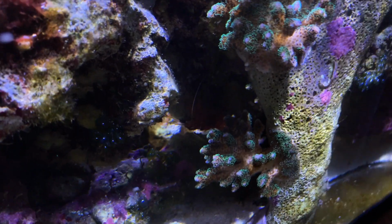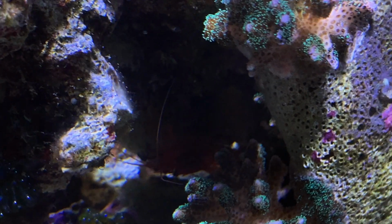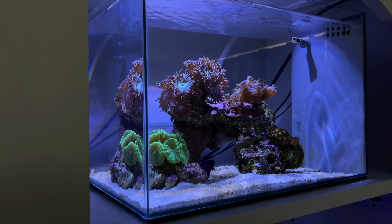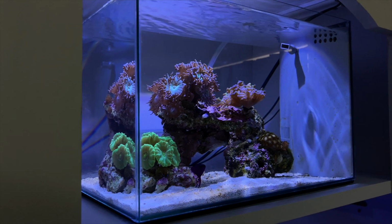Now there's another issue. The peppermint shrimp loves the new Pocillopora, and it's climbing all over it. And it's starting to either eat it or just bother it in this tank. See what I'm saying? If you're a beginner, guys, just be prepared. It's not something you just sit back all the time and enjoy. There's mountains and valleys.